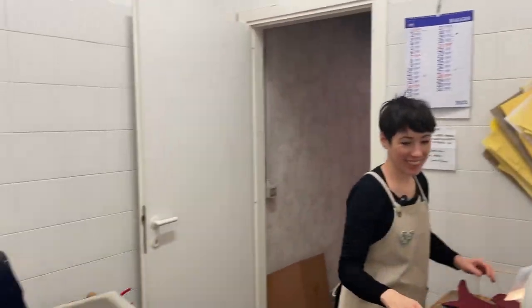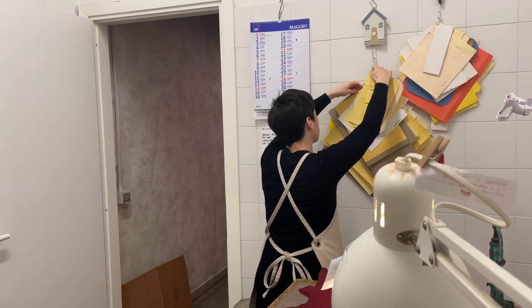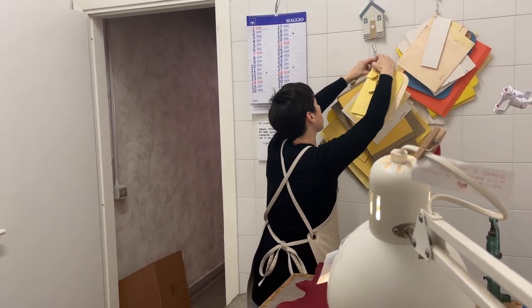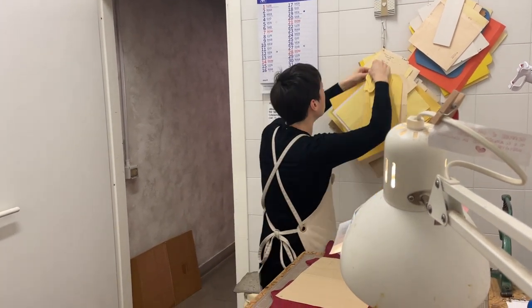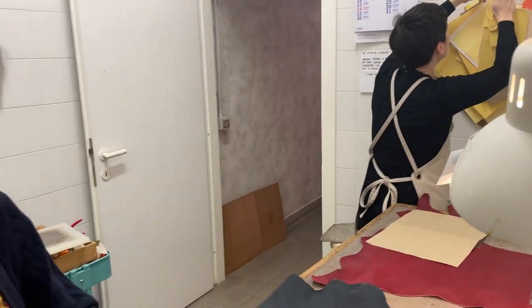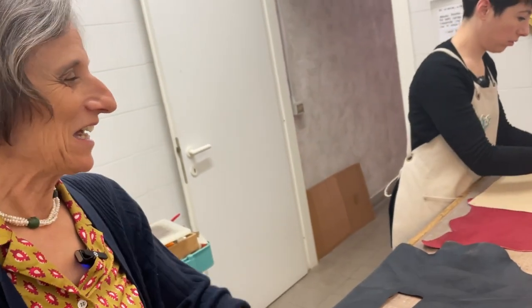Okay, so now we've come into Michela's laboratory or studio or workshop. And she's got two rooms here. And now, first of all, Michela has to find the pattern. So she's got patterns for all of her bags. And so, as I said, the skins are a bit different because they're my skin. So they're bookbinding skins. So they're rather softer.